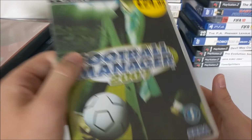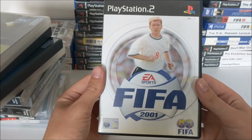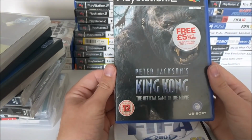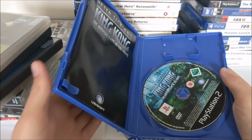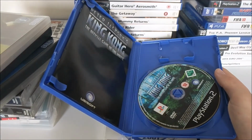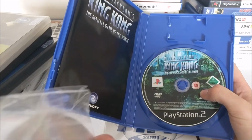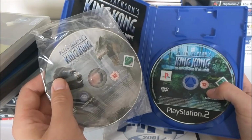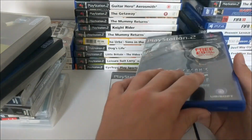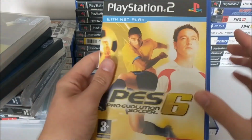Football Manager 2007. It's FIFA 2001. Peter Jackson's King Kong, with another disc. The official game of the movie. Maybe that one's knockoff, because that looks a bit funny. The print seems off on that. But even so, my PS2 collection is getting quite big, man.